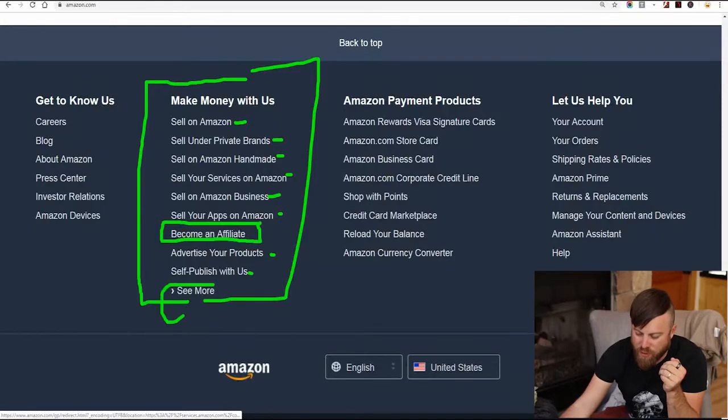It has never been a better time to quit your job, to drop out of college, and to start making money for yourself and being self-employed. And look, there's even more, okay?